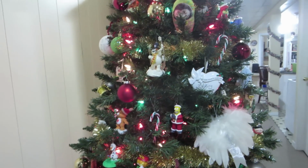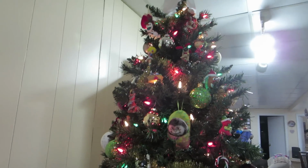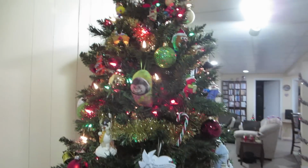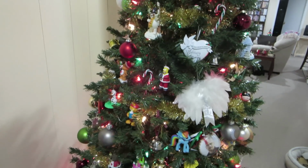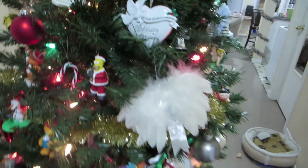And I recently found out that a lot of Hallmarks are closing in Canada, so I don't know how much longer I'm going to be able to get Hallmark tree ornaments. So there's a couple that I saw this year that I would like to add to my tree. Yes, I know my tree is already pretty packed, but I love my little tree ornaments.